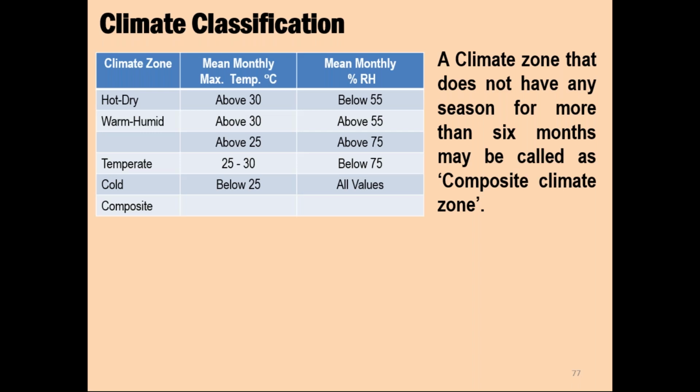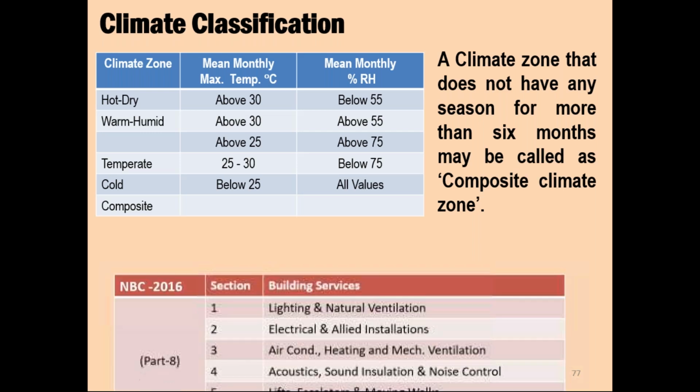So we have a warm and humid climate, and temperatures are normally about 30 degrees centigrade, and RH is also more than 55. Or the other day when it rains, temperature would still be about 25 degrees and RH would be more than 75. But in temperate and hot and dry climates, you will have other good seasons available.